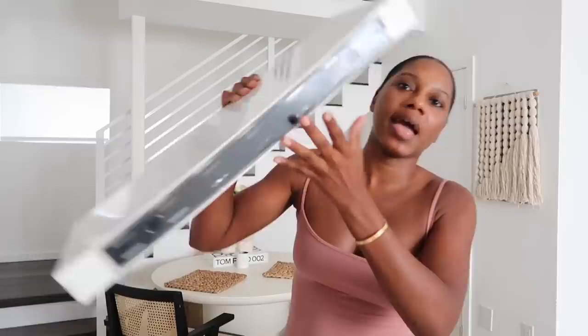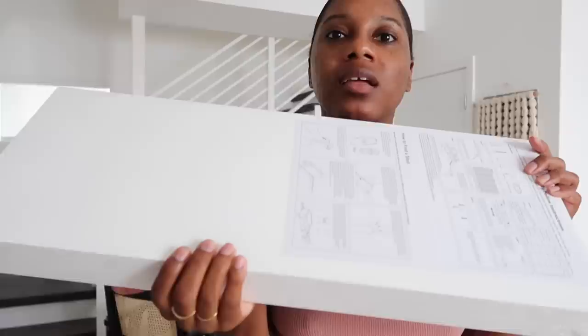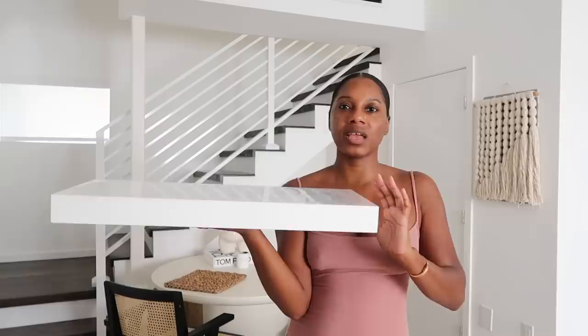They have a little backing here. They come with all of the nails and things. They're very thick. They're big enough for a book. And you can kind of like stagger them or do whatever kind of design you want to do with them. And I love them. Great quality. So if you're looking to create some shelving and you want it to be seamless, I would highly recommend these.